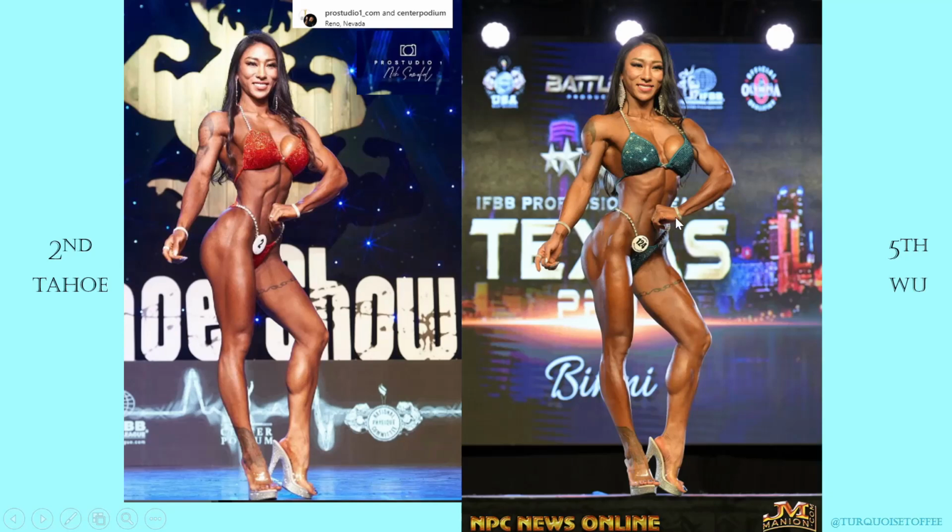I'm not crazy about how far she pulls her hand forward onto her belly button. I think she could relax that and keep it more backwards. But it does keep her shoulders nice and level. I think her posing otherwise is very flattering. So a beautiful 5th place.